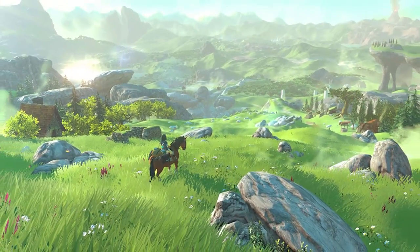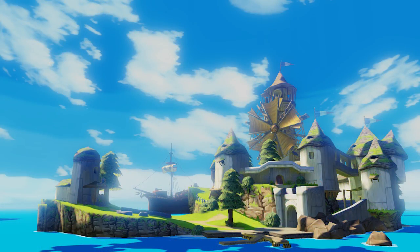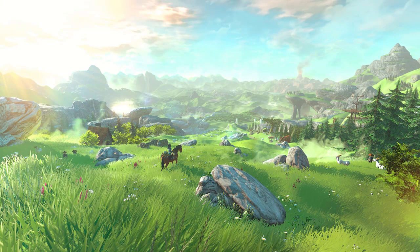I would like to begin by talking about the game's gorgeous art style. It's like they blended together the various art styles from past 3D Zelda games to create something truly unique. It mixes together the impressionistic textures of Skyward Sword, the cel shading of Wind Waker, the grand scope and realistic models of Twilight Princess, and the fairy tale story feel of Ocarina of Time. I would describe the overall style as impressionistic photorealism.